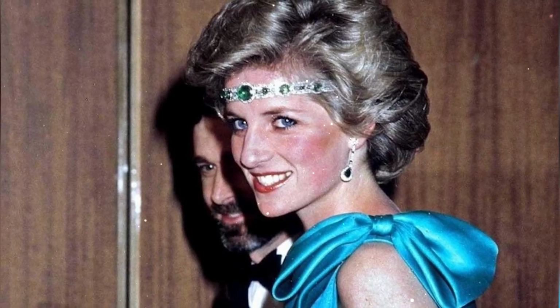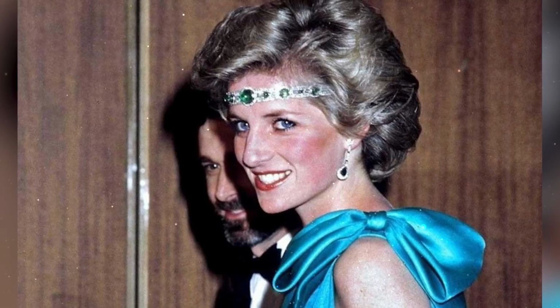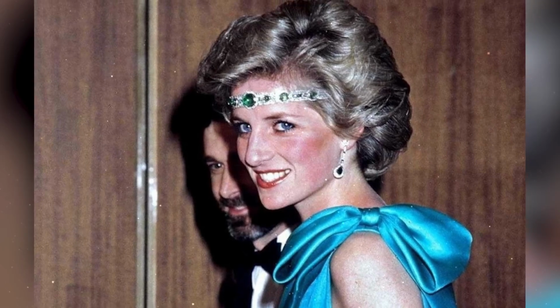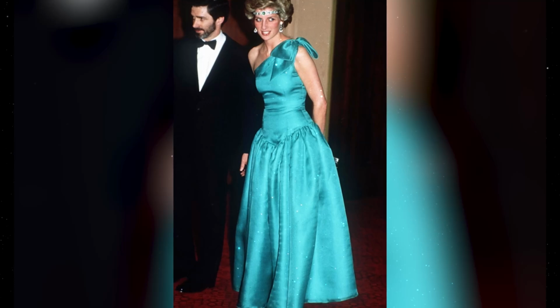During a tour of Australia in 1985, at a ball in Melbourne, she wore it not around her neck but on her forehead, as a striking bandeau. This fashionable move caused a sensation and went down in fashion history.